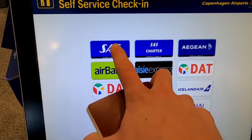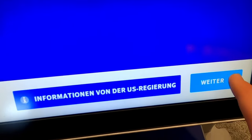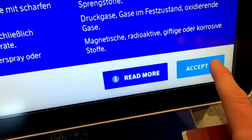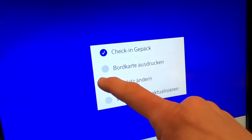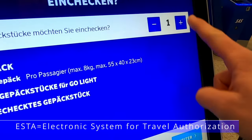The check-in process is really easy here in Copenhagen. You can either go to the self-check-in machines and check in by yourself, or you head straight to the business class check-in. But in any case, the airport staff will ask you some questions on US flights, such as if you have ESTA or who packed your bags.